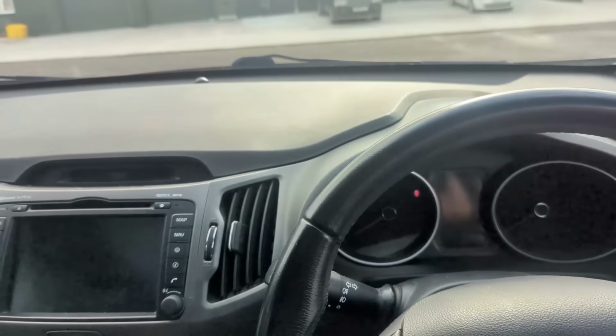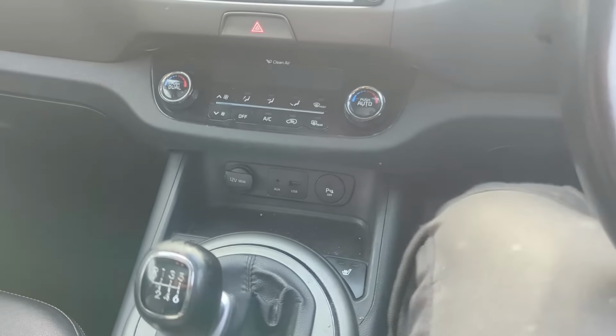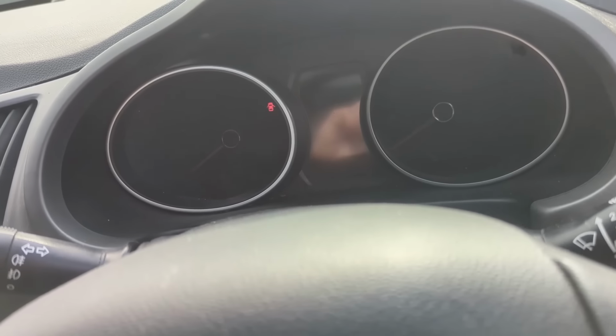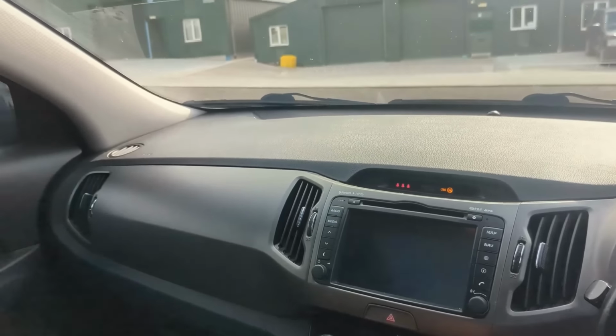This is a lot cheaper than I would have got it down here in the southwest. Yeah, parking sensors, USB auxiliary input. Is it key? There's keys on these ones. Right, first thing I'm going to do, don't want to get demonetized.